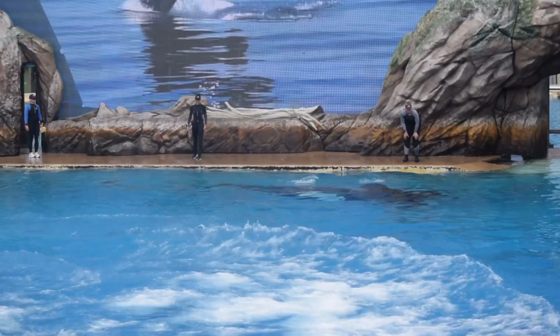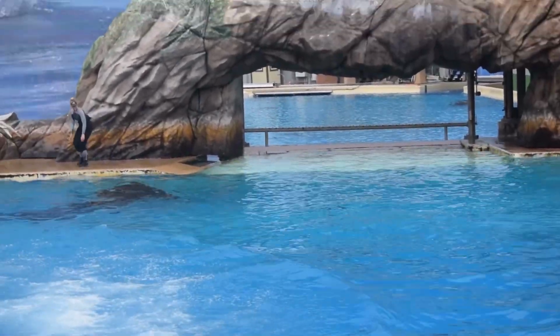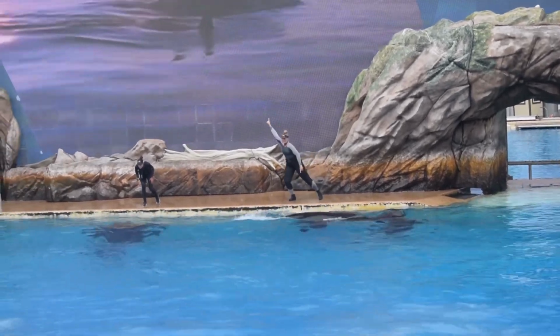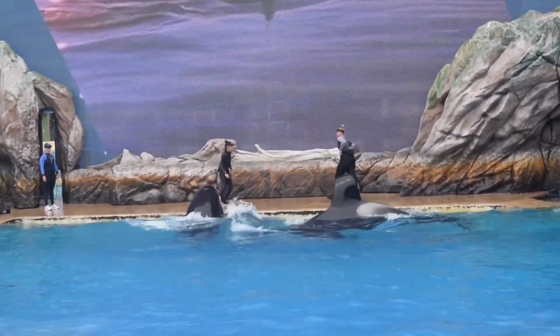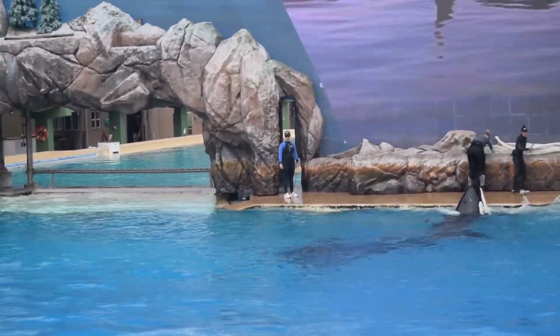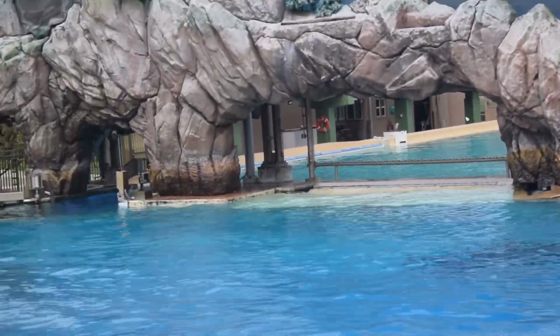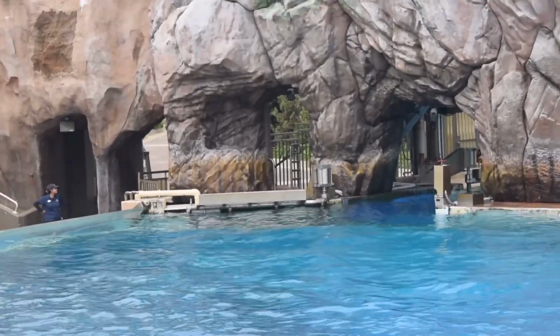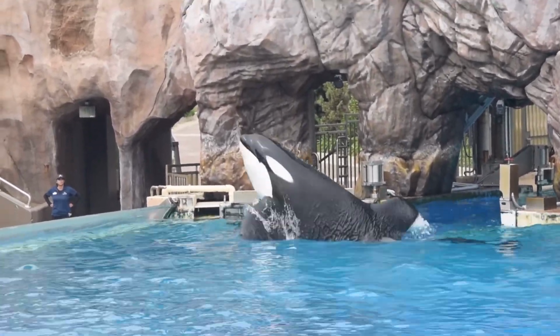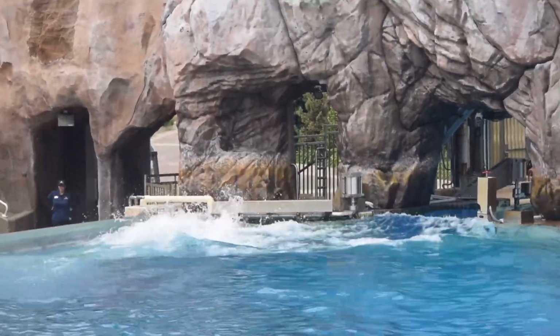Every day is actively helping whales in the wild survive. And just by being here today, you've supported our rescue, research, and conservation efforts all around the world. If we work together, like the killer whale, we can protect the future of the Orcinus orca and this beautiful planet that we all share.